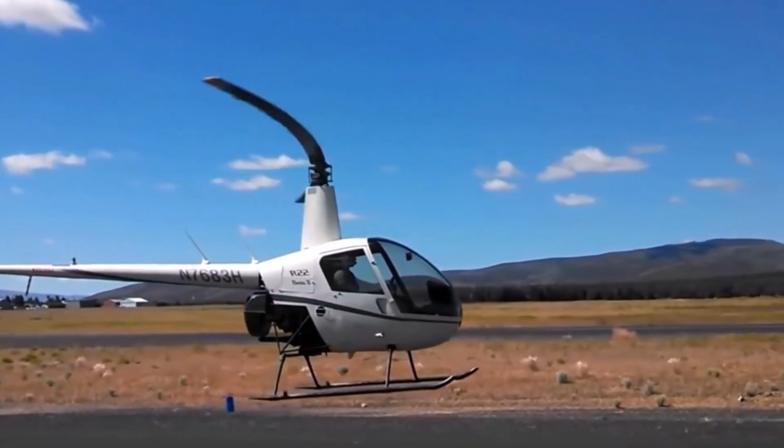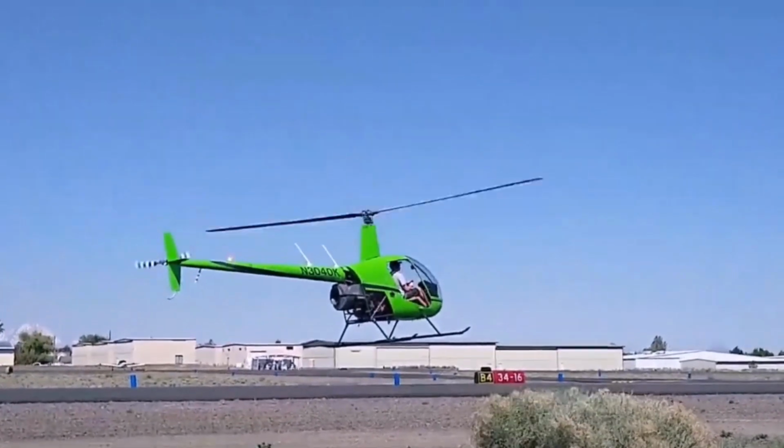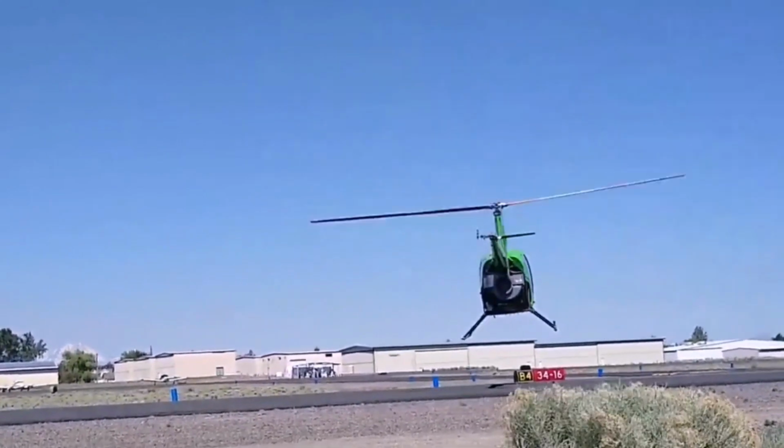There are lots of them around, and so it is easier to find work. If you came through a Robinson school and you didn't get hired on there for some reason, there are a lot of other options across the country flying Robinsons.